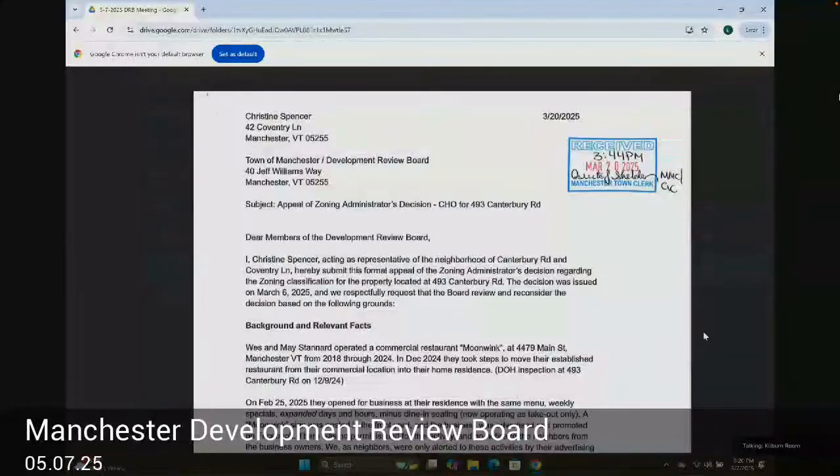The town requires that group appeals must designate one person, and so I'm speaking as representative of 18 homeowners in the Canterbury Road and Coventry Lane neighborhood who are opposed to the business activity at 493 Canterbury Road. We're here today to appeal the zoning administrator's decision to approve a customary home occupation permit for the Standishes. You have our complete appeal, but in summary, the restaurant Moonwink, which formerly operated in a commercial zone, has been reopened at their home residence, now operating as a takeout restaurant. There was no permit in place when it began operations, no notice to neighbors, and traffic into our residential area increased considerably.